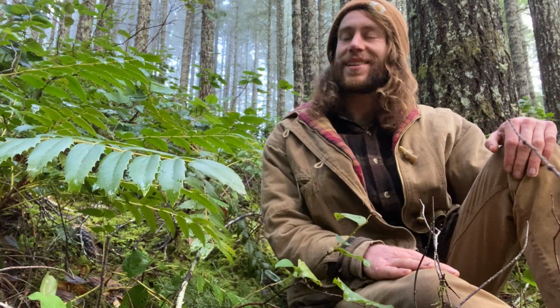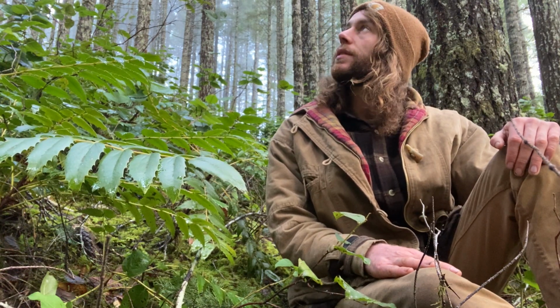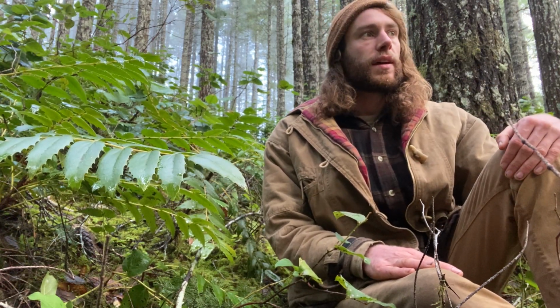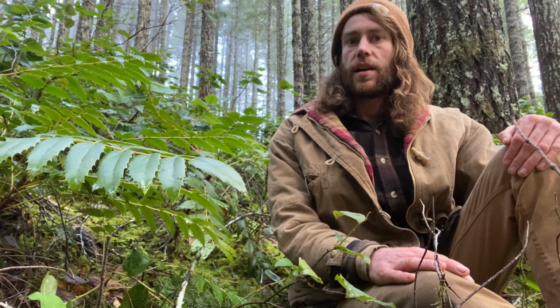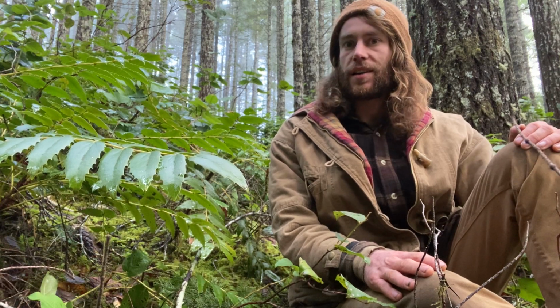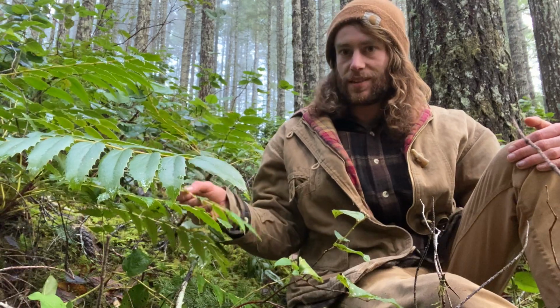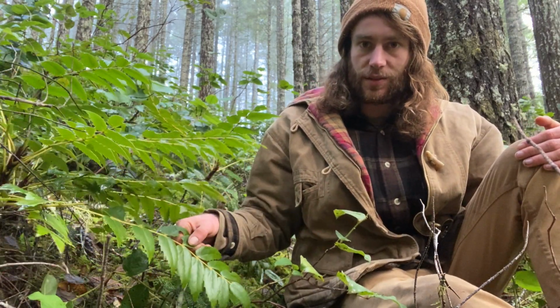Hello everyone, this is Logan Keister here, standing in this grove of Douglas fir in the western region of Oregon in the Willamette Valley. I just wanted to do a quick little video talking about this plant right here. This is Oregon Grape.